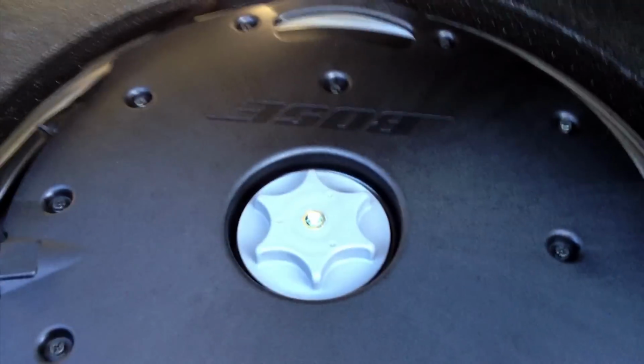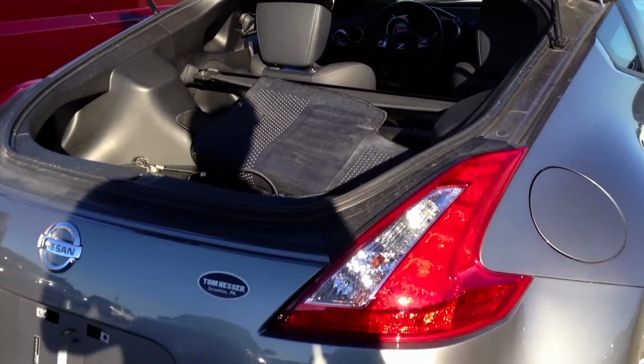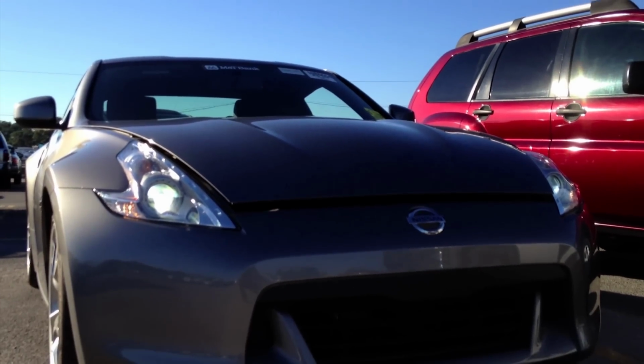All the floor mats. The subwoofer to the Bose sound system, and the jack is right there. And you can see these HIDs, they're looking pretty. I love it.